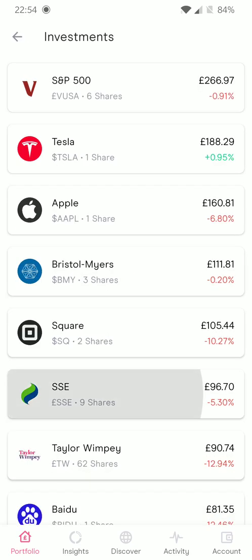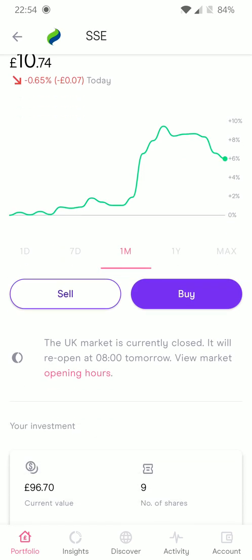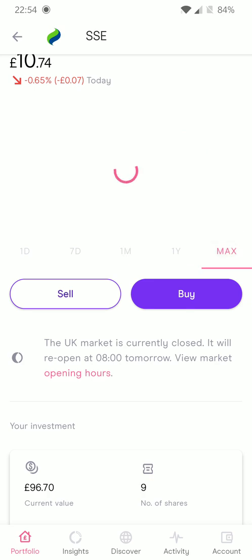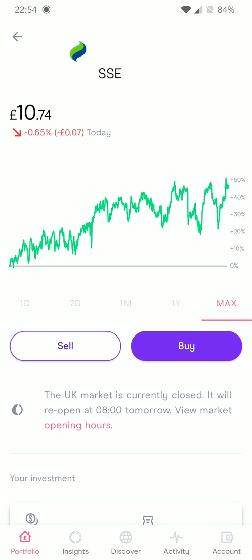Next up is SSE. This one's an English company, so I can't blame that on the trade war, but this one potentially has dropped a bit due to Brexit. They also pay a dividend, so I think that will pay back some of the cost of it dropping, and hopefully it'll keep growing in the future. As you can see, it's a bit up and down. It's quite high right now, so if it drops a bit more, I think I might invest a bit more in this one.